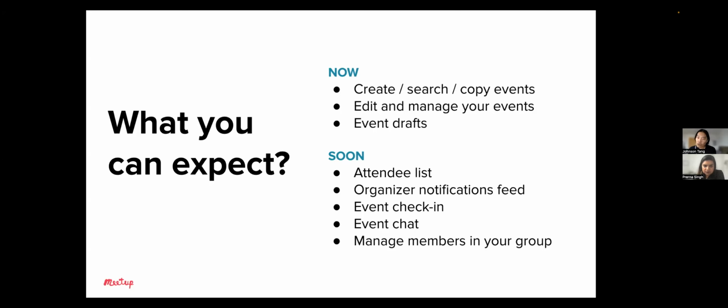Making sure that organizers also get their notifications in the organizer app. Being able to check attendees in to an event. Again, I'll also deep dive into this feature in an upcoming slide. Event chat. So Prerna talked about this earlier. Right now, organizers can chat in real time with members on the desktop. We want to give that to you as well in the organizer app so that you can communicate in real time on the go. And also being able to manage the members in your group, right? Not all, but a lot of these features you already have in the current Meetup app. We're trying to get all of those into the new app as quickly as possible. Next slide.